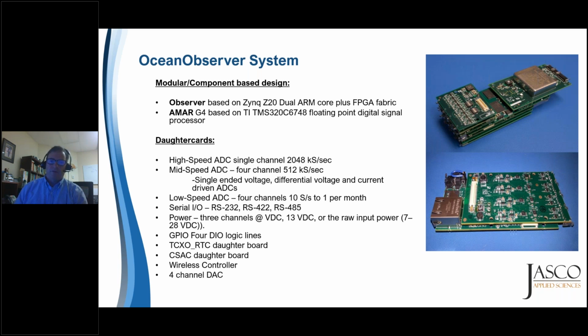And one of the cool things that I like about this modular component-based approach is if you come along with a particular sensor, or your ADC needs to be slightly different than the next guy's analog to digital converter, we don't have to throw away the entire board stack. We can simply design a piece of electronics for your requirement. So if you want more than 16 channels, for example, it would be possible to spin one daughter card that could service 8 channels, and you could probably get 32 channels in the Observer board stack quite easily at relatively modest cost. Like I said, it's worth understanding this infrastructure. I think there's real strength in it for sure.